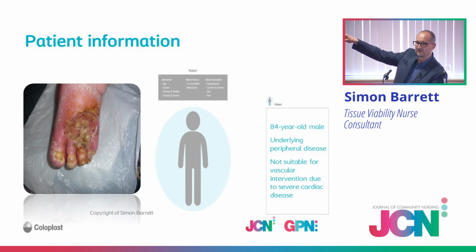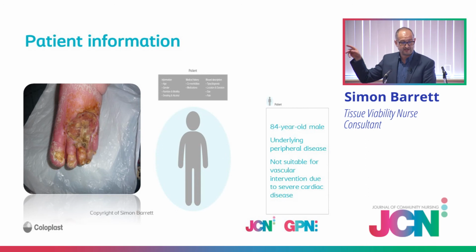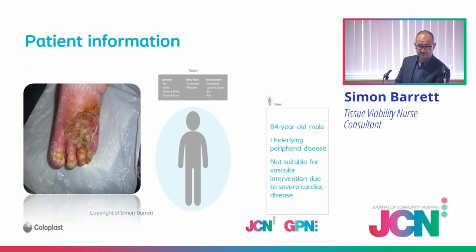So on the top of the foot, if you look at the way it presents, it's quite punched out, isn't it? It's quite defined. So that's telling us it's arterial. If you look at the toenail beds, there's no blood supply there, is there? So that's telling us, again, it's probably likely to be arterial. Potentially, it could be diabetic, though more likely if it was on the sole of the foot and neuropathic. So this is possibly diabetic and arterial. But as it says in front of you, the clue was there, so it shouldn't have taken 10 minutes.